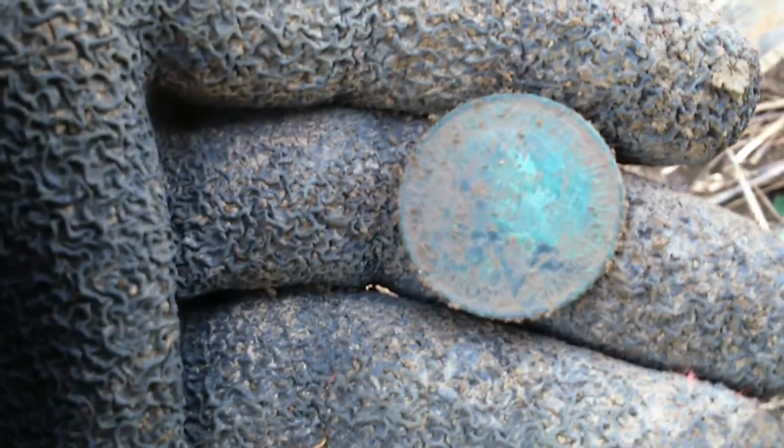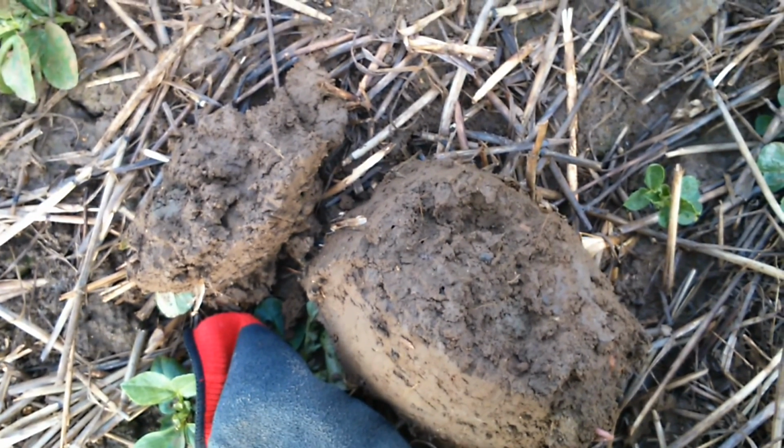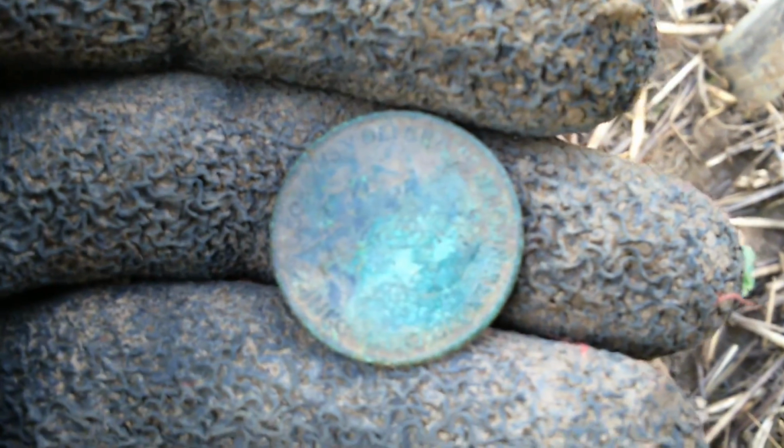Who is it though? I'll tell you what I think it looks like. Bear with me a minute, guys. I'm just going to clean it off a bit. Yeah, it's a George V half penny. See if I can get a date for you. There you go, guys. 1921. It's not in best nick, but hey, it's a find. Right, guys, I'll get back to you.